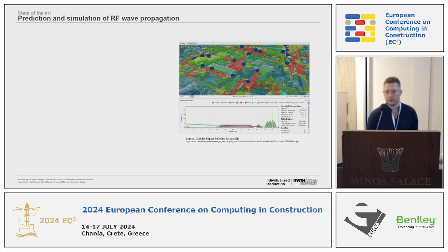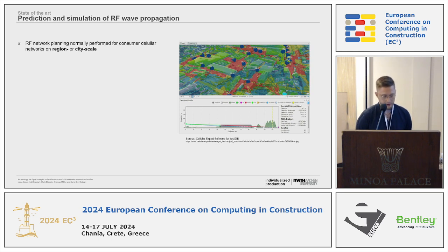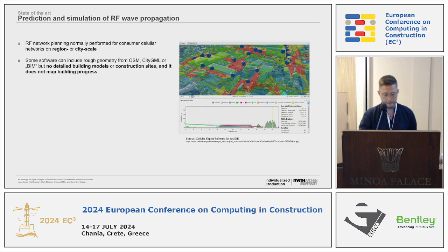So let me quickly give you an overview of the scientific research area. Radio frequency network planning normally is performed for consumer cellular networks, like your phone network, and it's done on region or city scale. Some software can include rough geometry, for example from OSM or CityGML, or some BIM integration is also there, but it's not detailed building models, nor construction sites, and it does not map building progress in there.